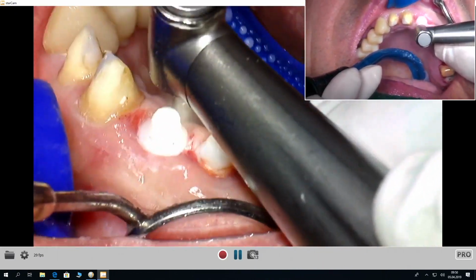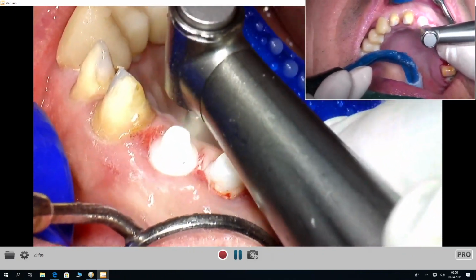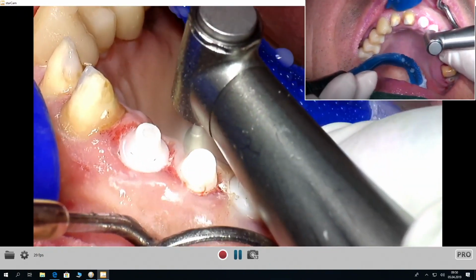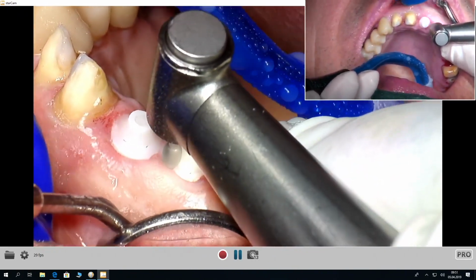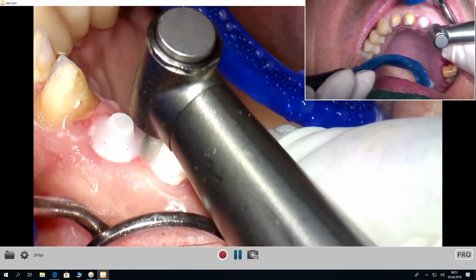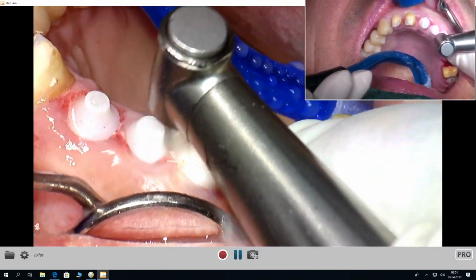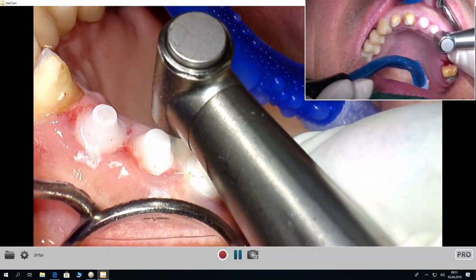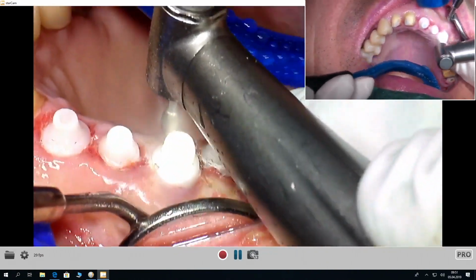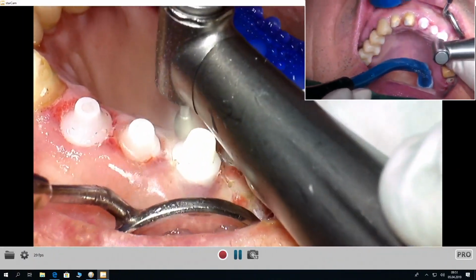So you see, that's an absolutely safe procedure, absolutely predictable. Even, as you can see in this case, really difficult cases. 90% are immediate implants, and about 80% are with immediate temporizing. Our success rate over the last 3 years here at the Swiss Bars Clinic is 98.5%. I think that's amazing.